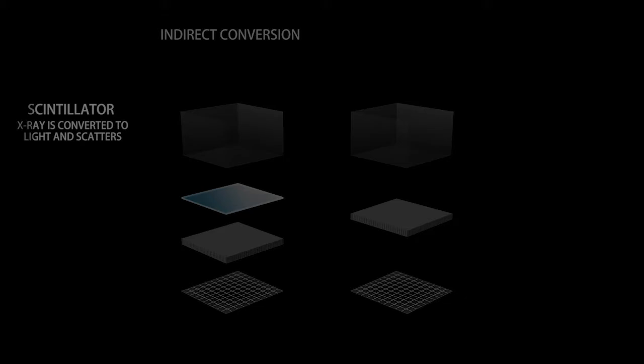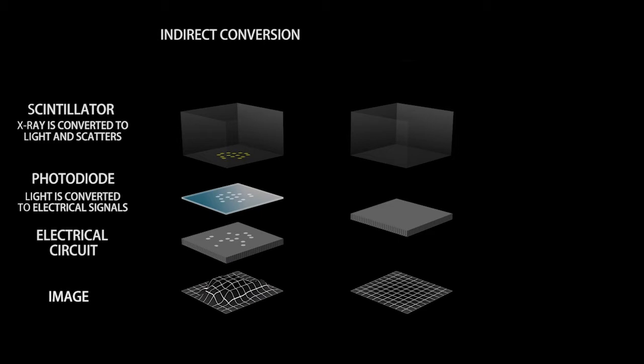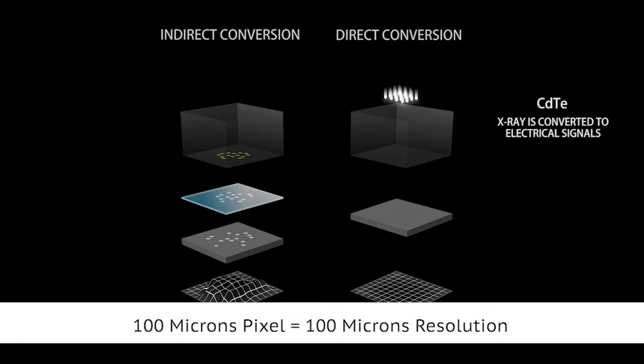We don't have that problem. Because we don't convert from X-ray into light via a scintillator, we directly convert it. That's why we call it direct conversion, through this material called Cadmium telluride. And no matter how thick you make it, the resolution still remains. So the physical resolution of the pixel. When you say 100 microns pixel, you actually also mean 100 microns resolution, which is in our world traditionally not the same thing, right?